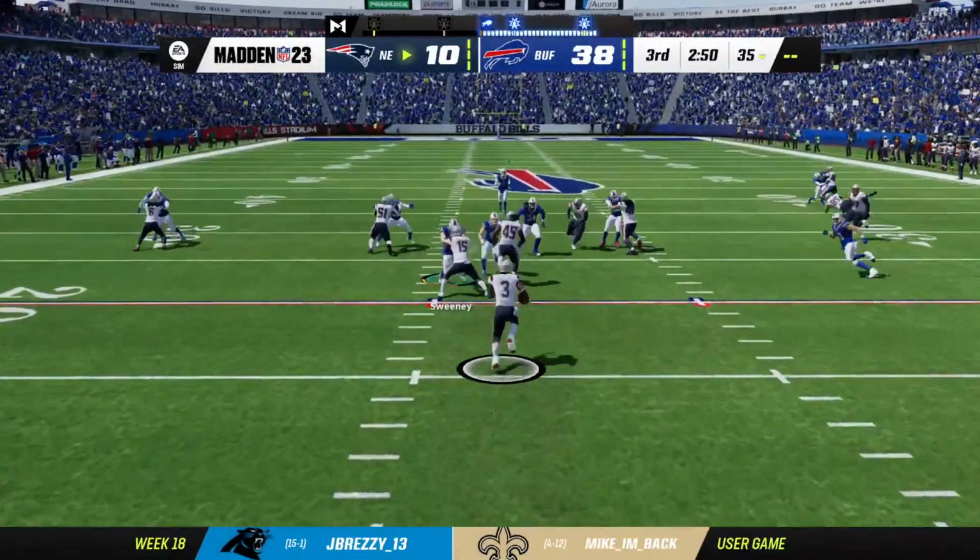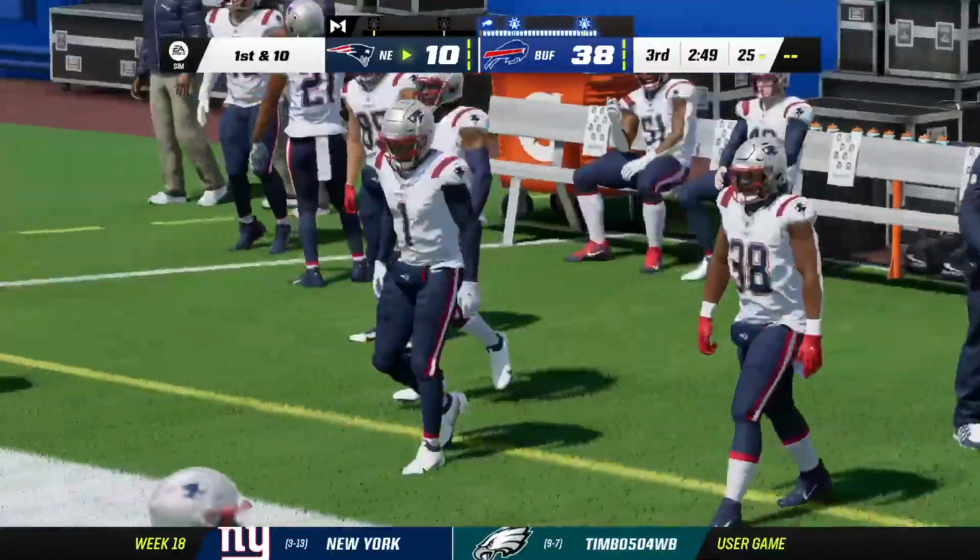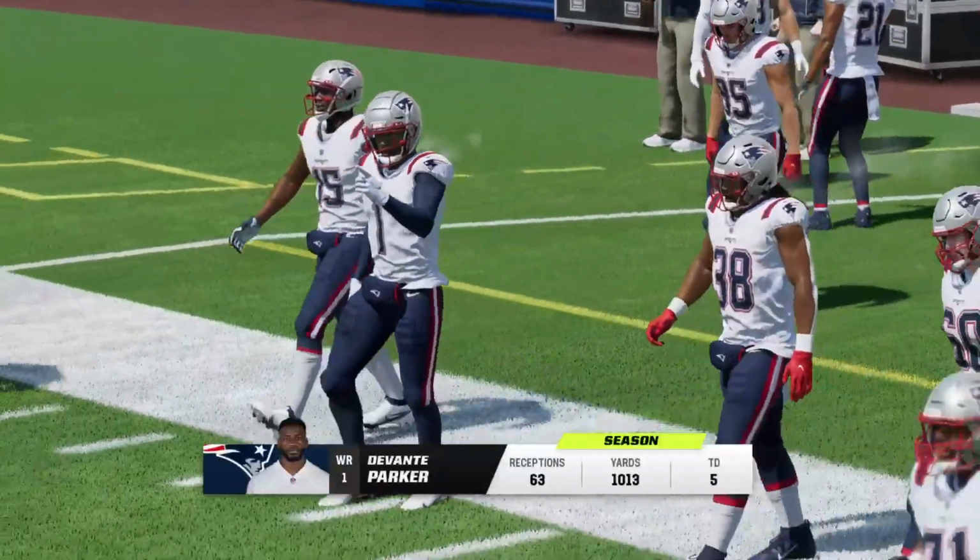Fielded just outside the goal line, and able to get this out to the 25. New England's offense set to go.